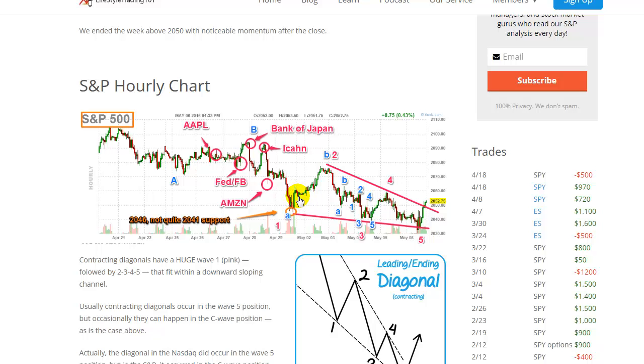The key is the key short moments. Of course, it's easy if you identified that it's an ending diagonal, then you would just short the top of 2 and 4. But the key is when this happens that you don't buy when it goes up, because every time it goes up, you try to buy, it's just going to fall right back down and break the previous lows. And if it breaks the previous lows and you try to short, then it's just going to pop back up. So that's why ending diagonals are very difficult to trade.